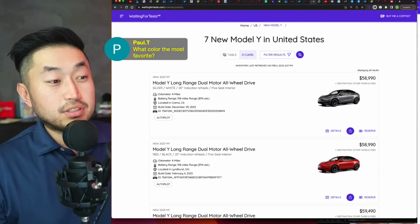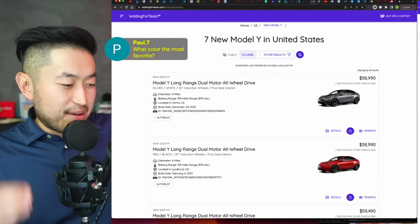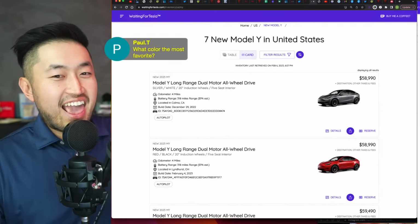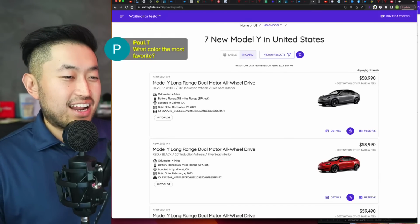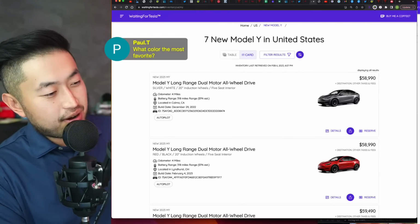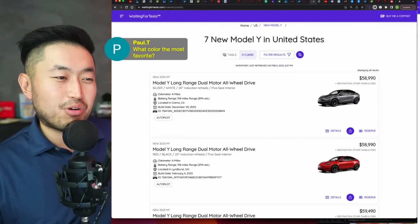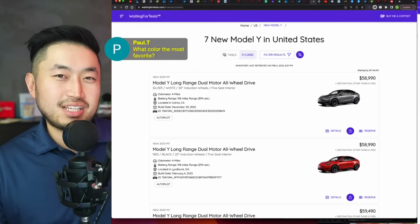What color is the most favorite? Blue. But I've always wanted a black exterior, white interior Tesla, and I just have not been able to line that up. And I really want a black exterior Model Y with white interior, but you know me, that's the whole point of the channel, right? I want a good deal. I want a deal on one, and it just never was able to line up.